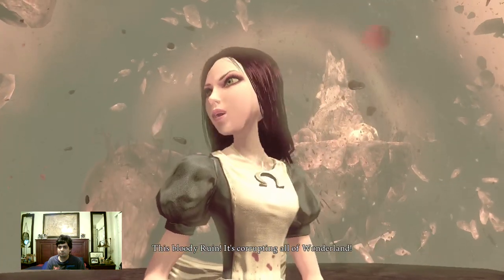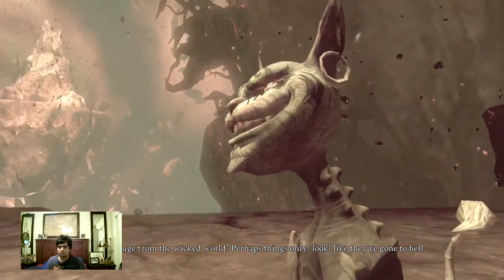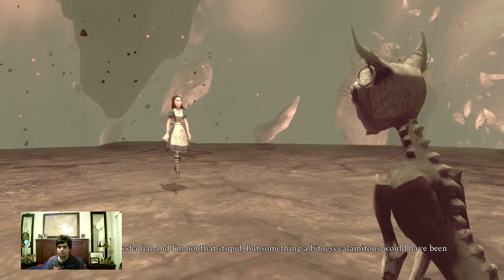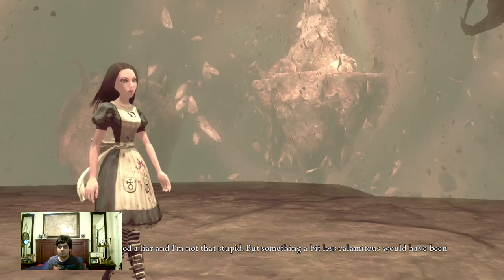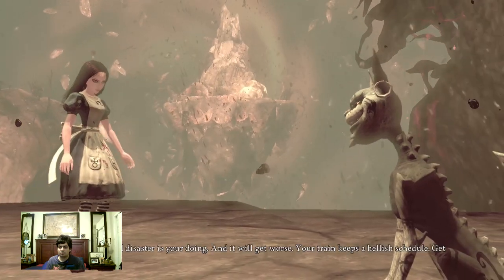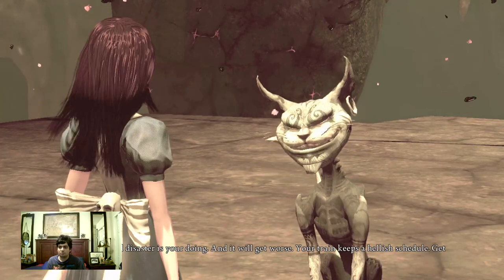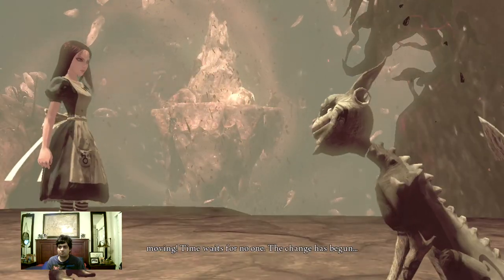It's corrupting all of Wonderland. Seeking refuge from the wicked world? Perhaps things only look like they've gone to hell. You're not that good a liar, and I'm not that stupid. But something a bit less calamitous would have been welcome. This unmitigated disaster is your doing, and it will get worse. Your train keeps a hellish schedule. Get moving. Time waits for no one.